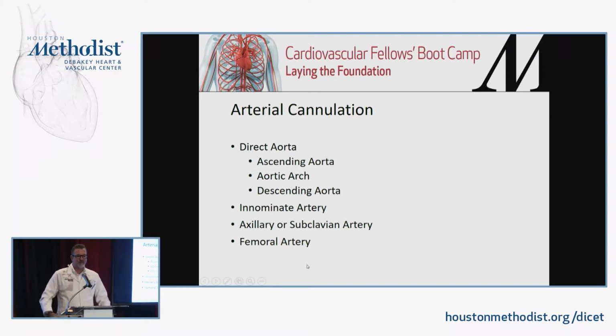For minimally invasive, you're making small incisions. You don't want a bunch of cannulas coming out. You femorally cannulate arterially.